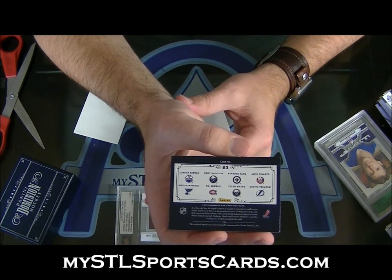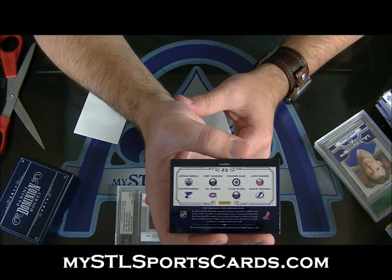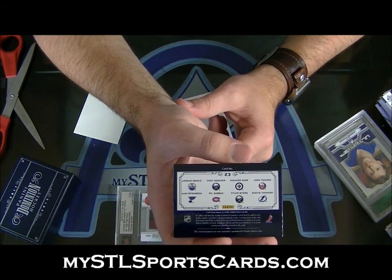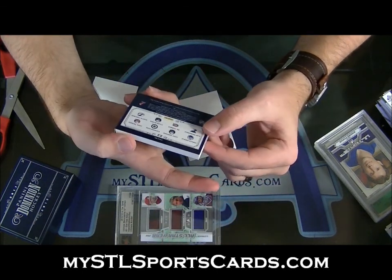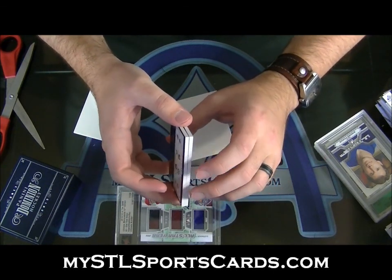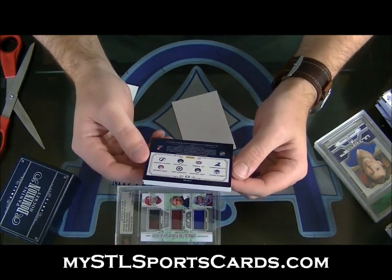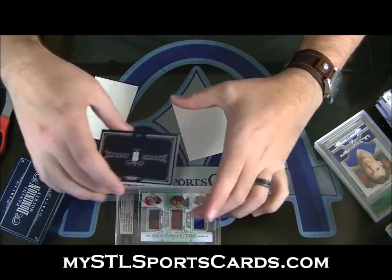Wow. Yeah, the combo is Team Canada. Yes, I have this. Team Canada, World Juniors. Three of five. All right.